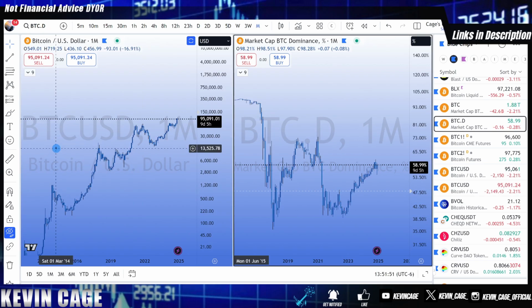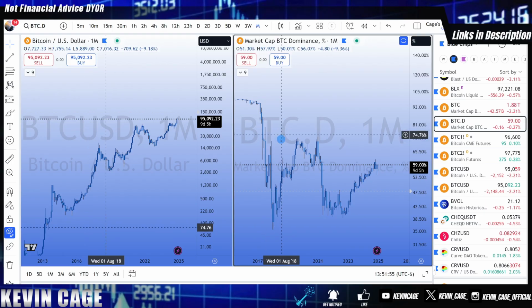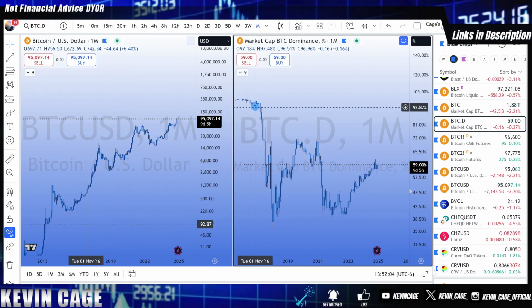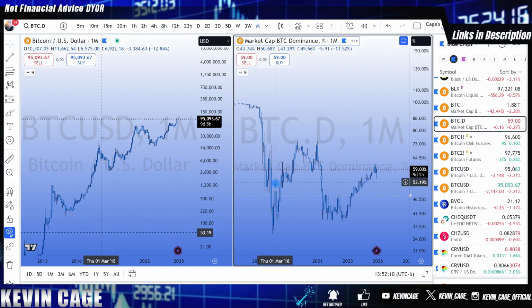Now we have Bitcoin on the monthly time frame on the left hand side over 10 plus years, and we have Bitcoin dominance on the right hand side. So these are both on the monthly. During the last 2 alt seasons, right here were the last 2 alt seasons, Bitcoin dominance crashed. Look at my cursor over here. So as Bitcoin dominance is crashing, Bitcoin is making higher highs. So Bitcoin is going up as the crash happens.